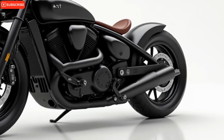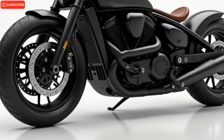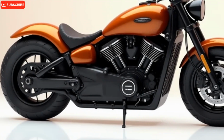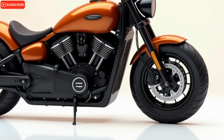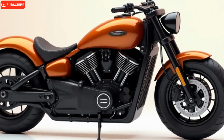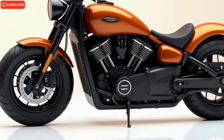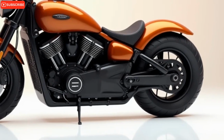Design and styling. Right off the bat, the Jawa 42 Bobber stands out with its unmistakable retro-inspired design. With its minimalist lines, round headlamp, and bobber-inspired features, this motorcycle channels a 1950s aesthetic, but with a modern twist. The muscular fuel tank, wide handlebars, and chunky tires provide a powerful stance, while the matte finishes, chrome accents, and exposed mechanical elements give it that raw, old-school feel. Whether you're cruising down the highway or parked at a cafe, this bike's looks are sure to turn heads.